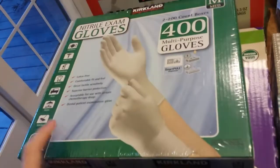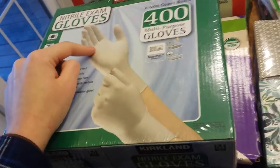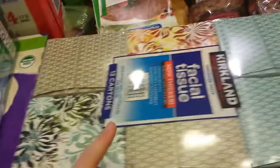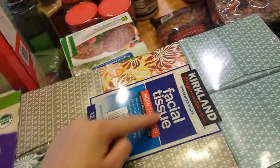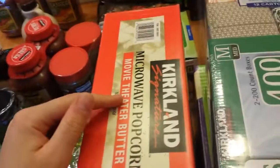Then we have some medical gloves because our cat is a diabetic and has a thyroid condition, and we have to wear gloves when we administer his medication, so we try and get gloves there because they're a lot cheaper. We have Kirkland brand tissues, which we've never tried before. Be interested to see how these are. I try and keep going around this way so I get all the Costco stuff together. We have Kirkland microwave popcorn.